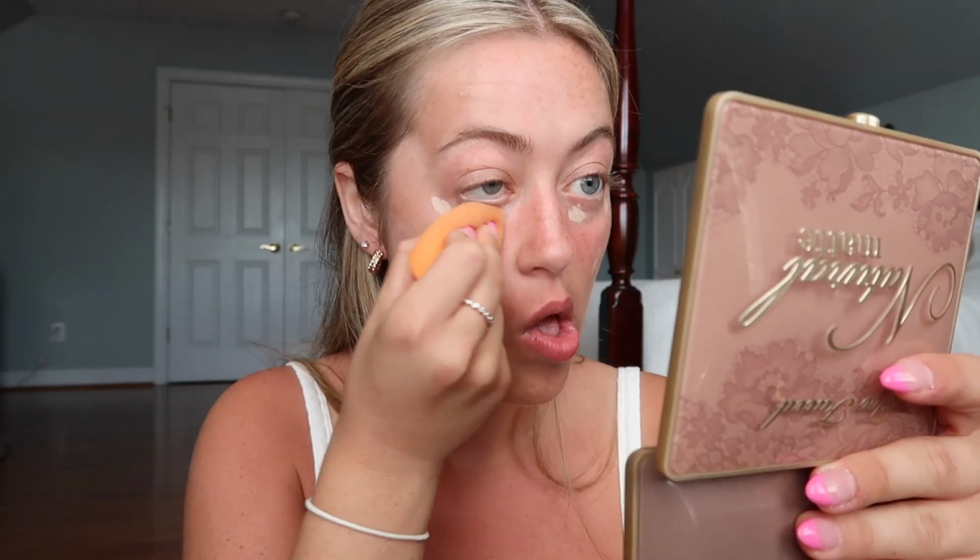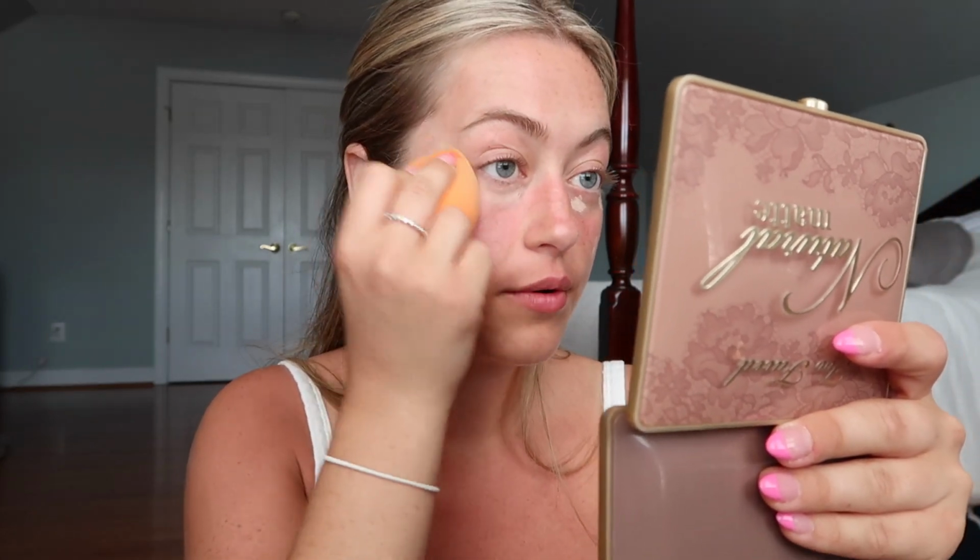I really like this NARS concealer. Let me see what shade I'm in. Light to vanilla. And then for the under eyes, I will go in with the Beauty Blender. I have bags, kind of bags and dark circles under my eyes, but I still don't like to look too cakey. So this stuff is great.